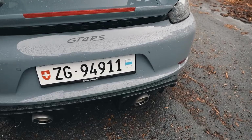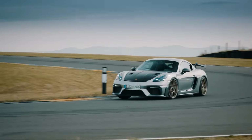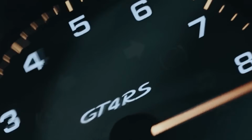A titanium exhaust shaves 22 pounds while amplifying the flat 6 wail. With the Manthe Racing kit, this car holds a Nürburgring time of 7:03, faster than supercars with twice the horsepower.